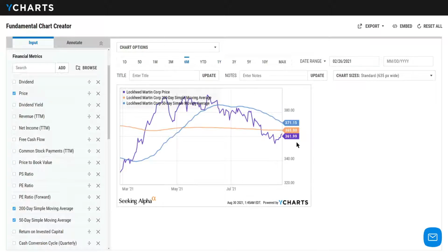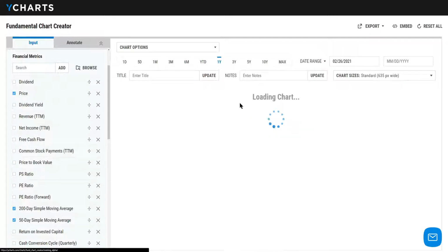Let's go ahead and just look at the 3 ones. This will be a little bit easier. So blue line here is the 50-day moving average. They had some good movement here. We can see, let's go back. Let's just look at the 1 year here.